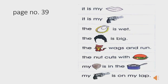The nut cuts with bun. The nut cuts with bun. My top is in the pan. My top is in the pan. My gun is on my lap. My gun is on my lap.